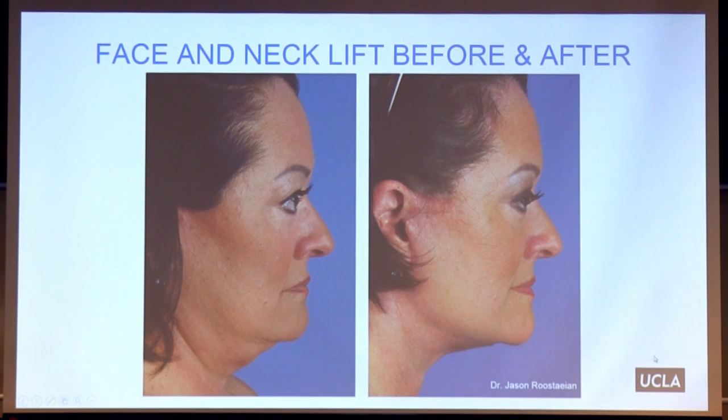There's just a side view again, really sculpting the jawline and everything. And again, you can see the lower eyelid. It's a lot better.